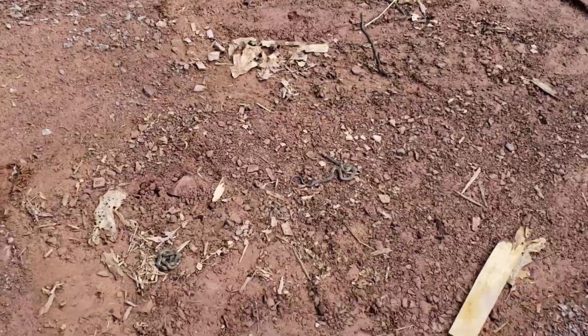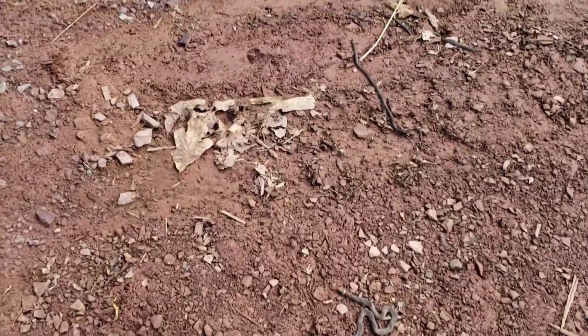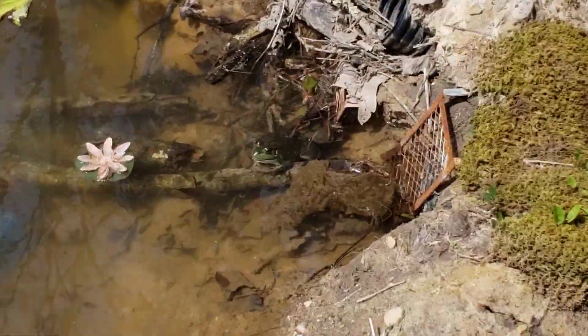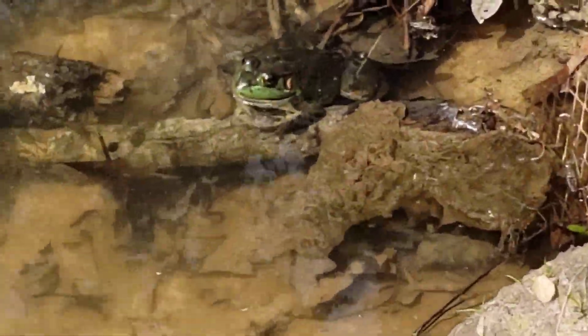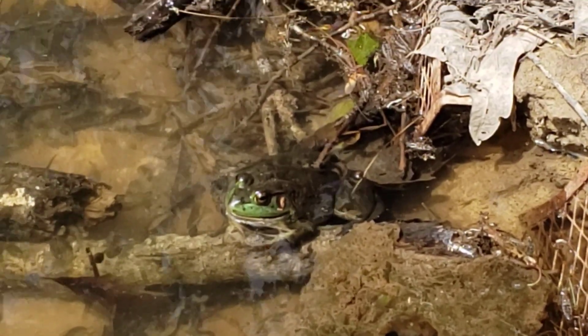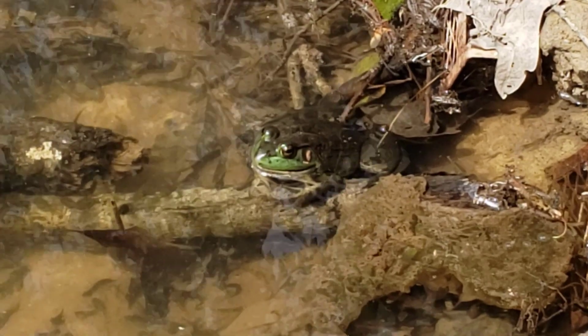This is where the cabin goes. So. See yous. I'm pretty sure that is the Frog King. That frog's huge.